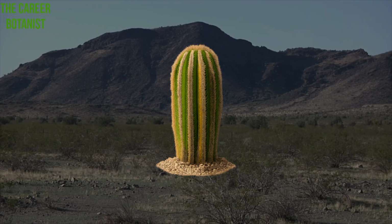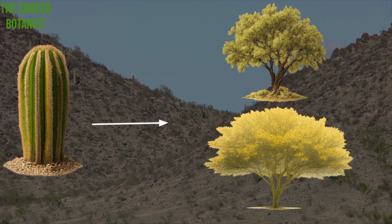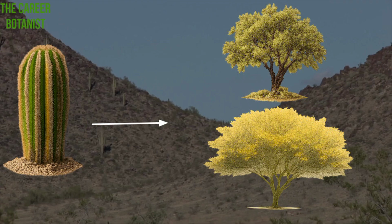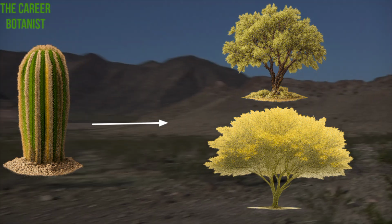But here is the irony. The monarch of the desert starts life as a fragile weakling. A baby saguaro cannot survive the sun. It needs a nurse tree, a mesquite or palo verde, to shade it. For decades, the nurse protects the cactus.